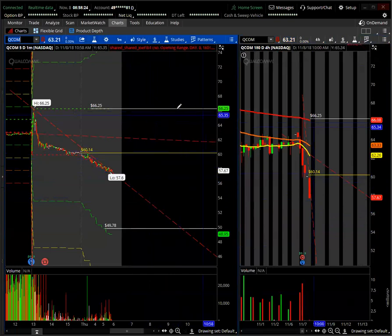Do I think it has a snowball's chance in hell of getting back up around 66? Not really. It would have to have one hell of a rally. But we'll see. Anything's possible, right? So not my place to say this is what it will and won't do. But that's my 2 cents for the day, guys.